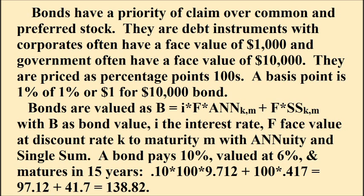You know, bonds have a priority of claim over common and preferred stock, means they're a little bit safer. They are debt instruments, and the corporates often have a face value of $1,000, and the government bonds often have a face value of $10,000, but that's not always true. Regardless, they are always priced, quoted as percentage points of face value, which is 100. And there's something called a basis point, that's 1% of 1%. And for a government bond of a $10,000 face, that's $1.